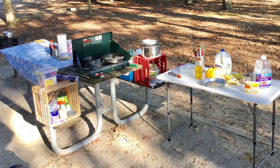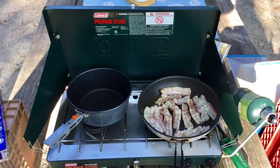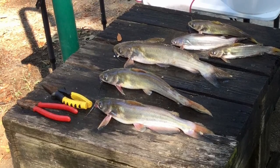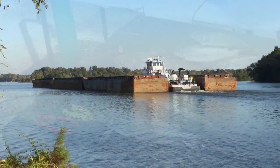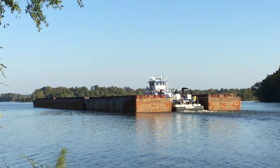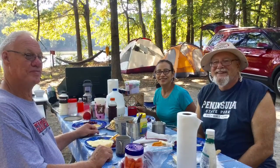Tuesday morning, I got up and began cooking pancakes and bacon, while Ava, Tom, and Jean tried to catch a little fish. Not bad for an hour's work. We also enjoyed watching a couple of barges pass by our campsite. We enjoyed eating our pancakes and bacon before starting the day.